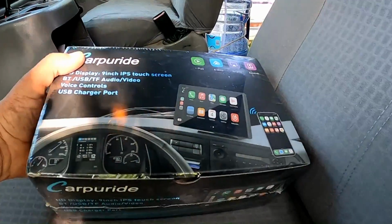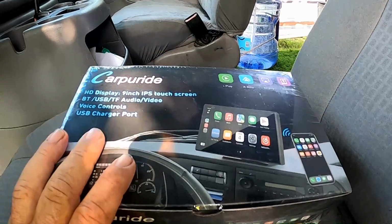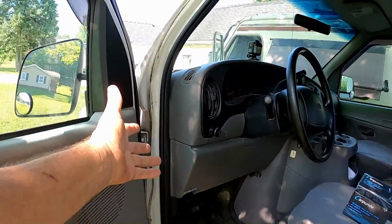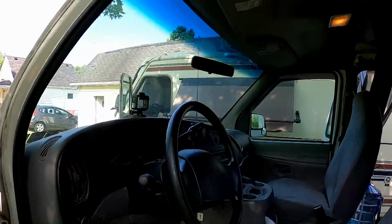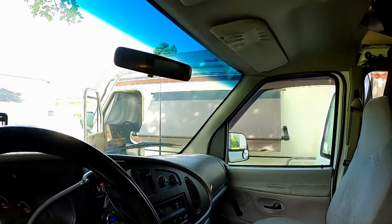I'd call it a high-tech gadget, but it's not necessarily high-tech, but it's certainly new tech compared to the era that these vehicles are from. This is a 2000 XL model. It doesn't even have, well, it might have a CD player. The Coachman's even worse, but we'll get to that. And I'll show you why I might think it might work out better in the Coachman.